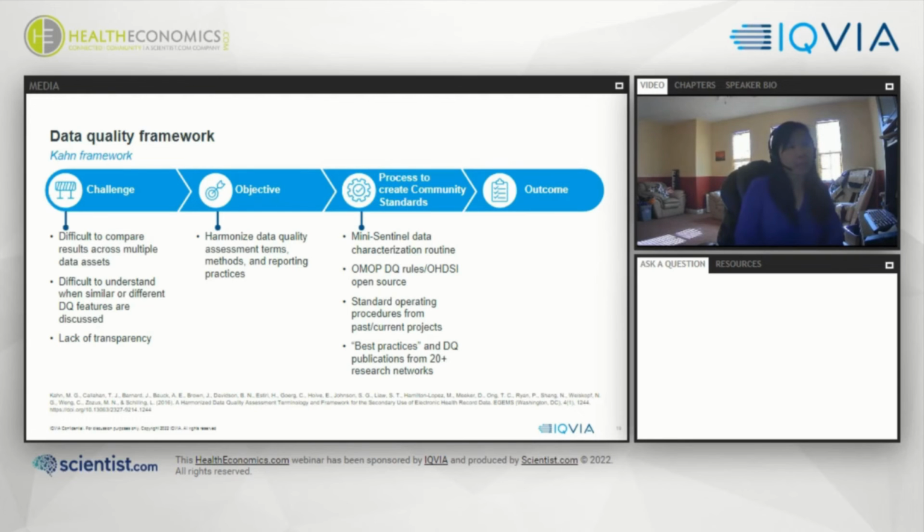Okay, in the process in which they did this, they looked at quite a few different areas where data quality already existed and went through those and picked the best practices out of all of that. So they went through the Mini Sentinel data characterization routine. In the Odyssey community, there were already a bunch of open source rules that tested data quality based on the standardized data model. They also looked at their own standardized operating procedures from past and current projects, and they also went through best practices and data quality publications from 20 plus different data research networks.